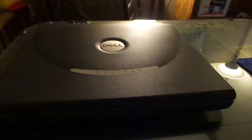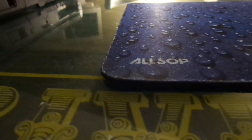I call this one the Black Friday special because it is stripped down. It is bare bones. It has no onboard Ethernet, although it had an option for it. It only has a built-in 56K modem. It has no DVD drive. Actually, does it? I don't think it did. I think it had the base option optical drive that was available for this model. Yeah, it's just a basic CD drive, no CD burner.